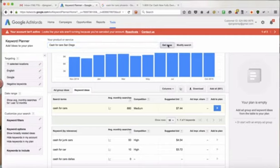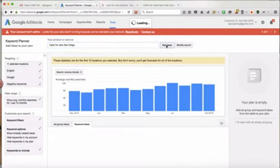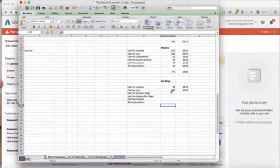Get ideas for that. I assume that would probably be less than the 880. Maybe we'll get another 200 or 300 searches out of that. Cash for car San Diego, yep, 210, looking very good at 732. So 210 searches and 732 for the price. So far I'm liking this.